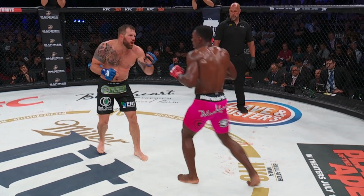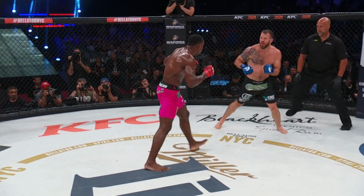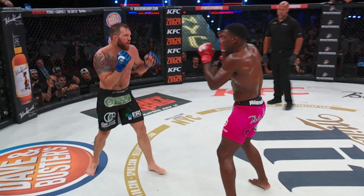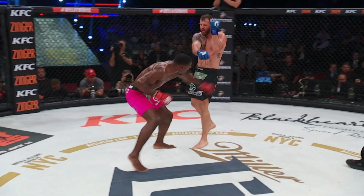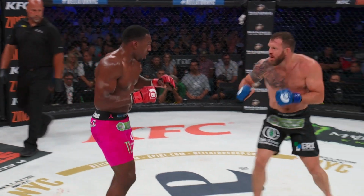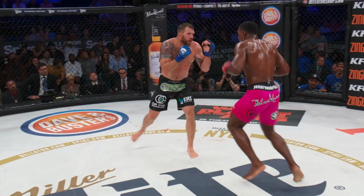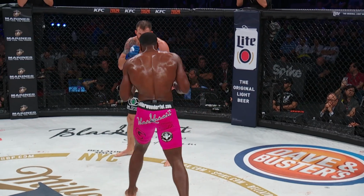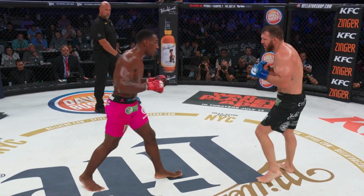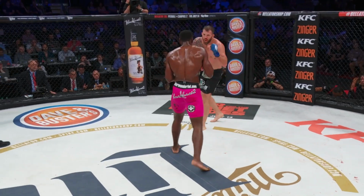Man, Phil's really trying to wing that counter overhand right. Bader with the question mark kick. So first title fight in Bader's MMA career. He was always knocking on the door. Always right there, and couldn't get past that title contender matchup. Those guys look like they're trying to counter punch, trying to catch the other guy off balance, not being aggressive and initiating with more than one shot.